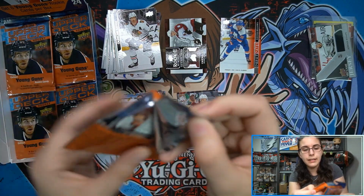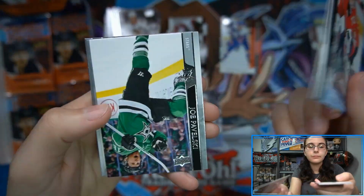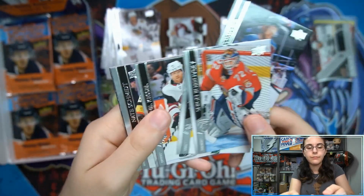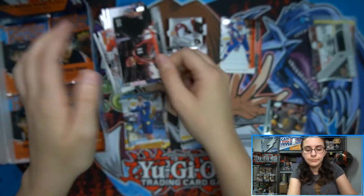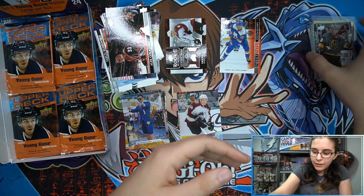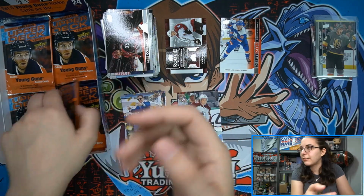Alright, here we go. Next pack. We have an upside-down Pavelski. Interesting. French variant, Nate Schmidt for the Vegas Golden Knights. There's our French variant of the box. Did see a French variant McLeod this past weekend. That is a French Young Gun variant.